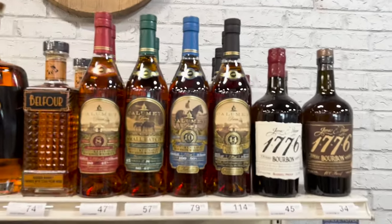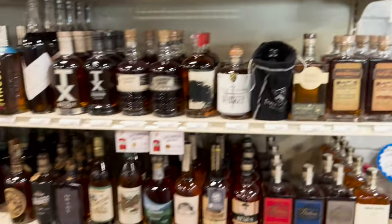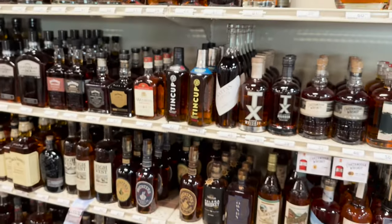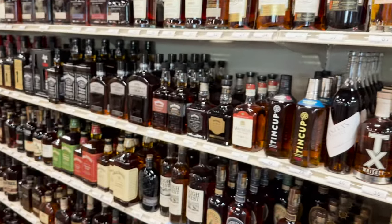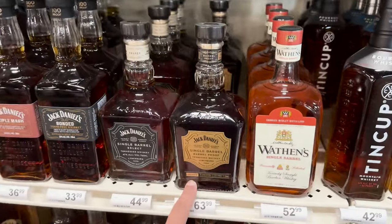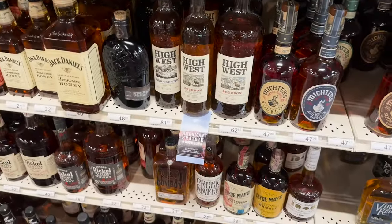You got your Calumets here. These are all really reasonably priced, from what I can tell. Little Neatest Choice up here in the Upstate. Yeah, Jack Daniel's Single Barrel Barrel Proof. Check that out. Some more High West stuff.